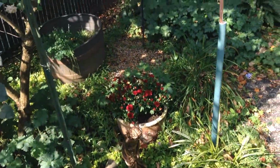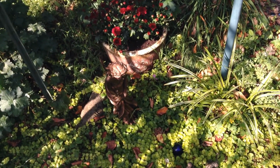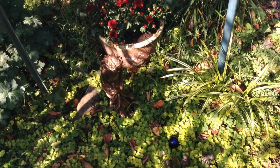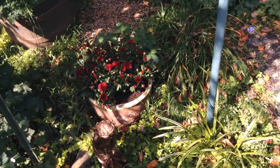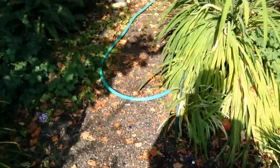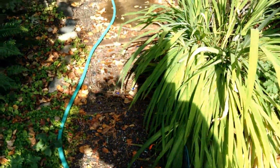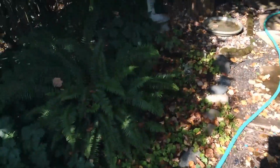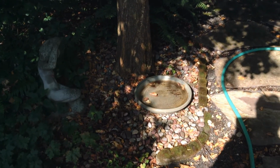They don't usually last over the winter. It gets too cold. But we did a little fairy display here with all of our lady looking at our fairies with the little pot behind, which is nice. Got some crocosmias doing their thing here, a different variety. And now we're going into the shade garden. Just meander back in here.